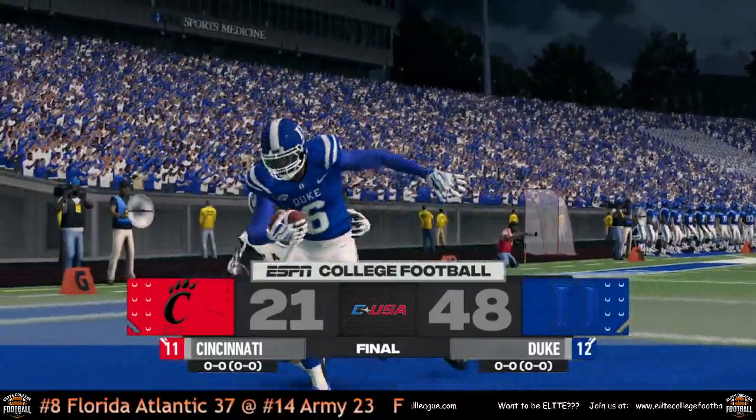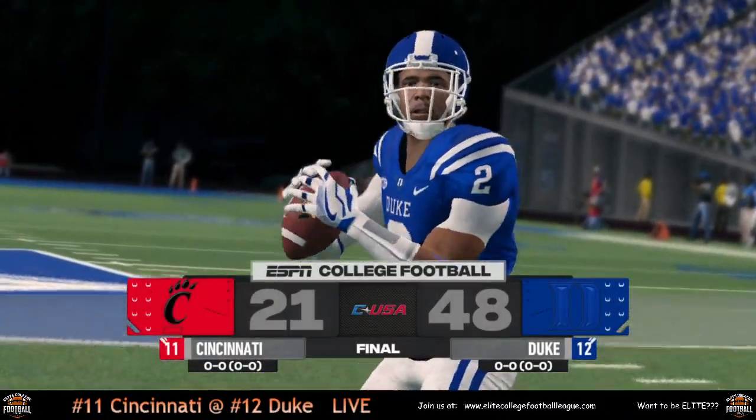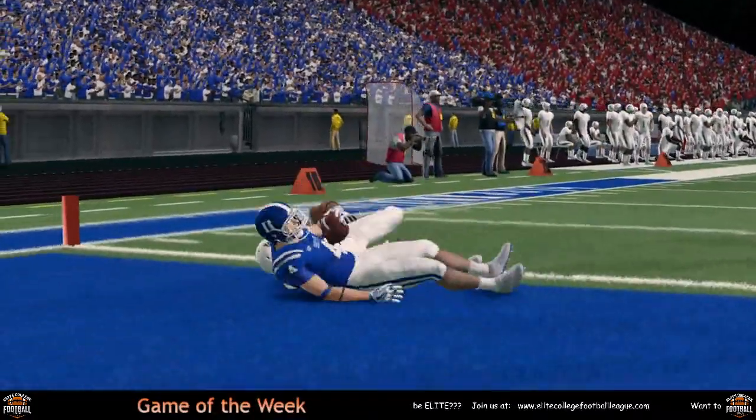Final regular season game. Who is it? Penn State and Portland State and Wazoo. Yeah, Portland State and Wazoo. I don't know why I said Penn State. Final regular season game of the season.